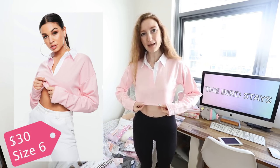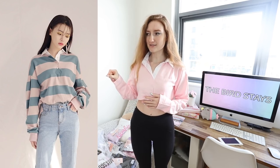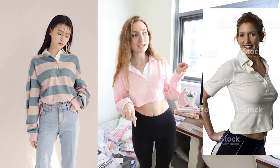Next up, we have this pastel pink cropped rugby shirt. Now, I'm not happy with how long it is because my bra is right there. So if I were to lift up my arm, you would see my bra. So I'm not really happy about that. I think it's really cute, but with rugby shirts, I think there's a very, very fine line between cute Korean schoolgirl aesthetic and can I speak to the manager soccer mom? So this one is sort of teetering on that fine line.